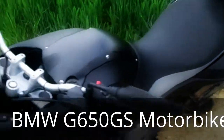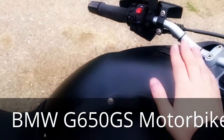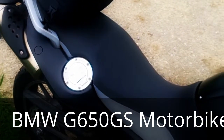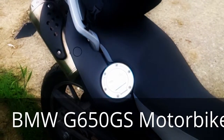What else? Oh yeah, a few things special about this bike. The tank's at the back. It's not under here. No, that's the airbox, or actually right under here, the battery compartment. No, the tank's at the back. So that gives it a rather low center of gravity. It's easy to refuel, and actually you can do it from the wrong side of the fueling station if you really want to.